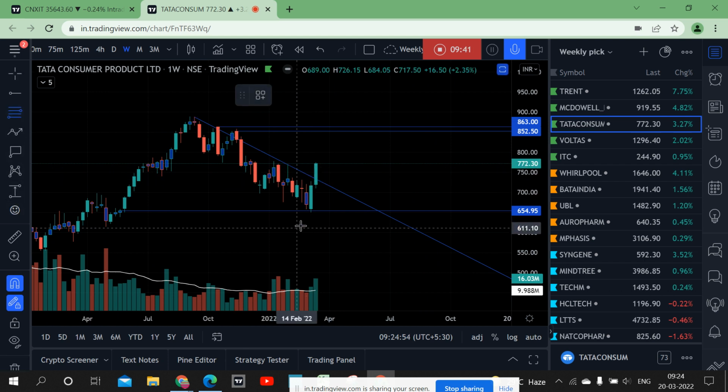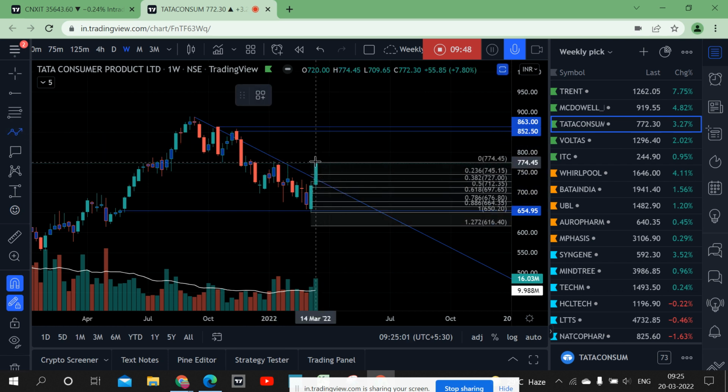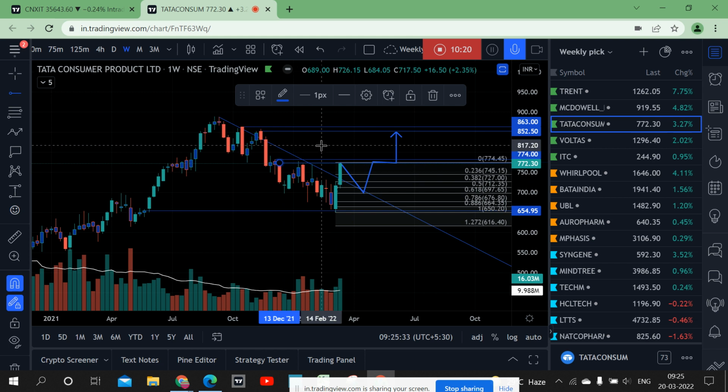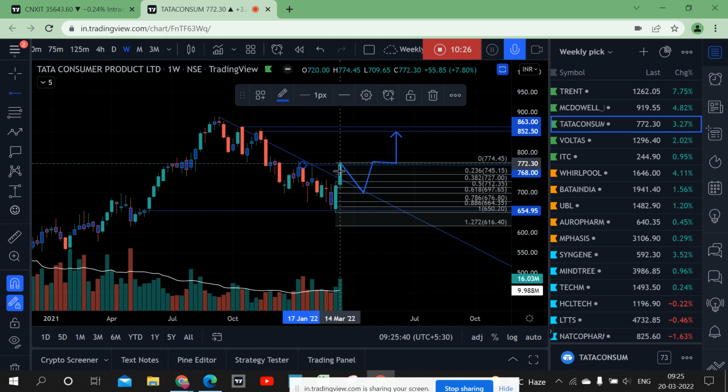If you want a safer entry, go for the Fibonacci ratio. Since the trend line has broken out, the stock might come for a pullback. Any price in the range of 710 to 711 or 699 is also a very good buy on dip, for a first target of 775 to 776, and a higher target of 849 to 851 on a short term trade. This resistance has been broken already. The trend line has been broken already, with volume.